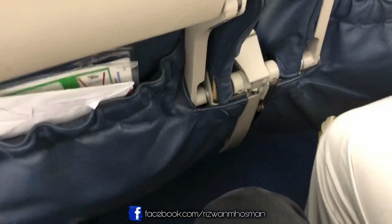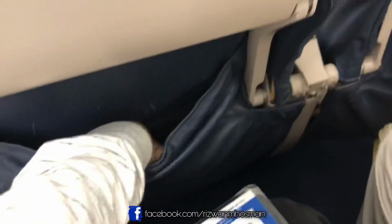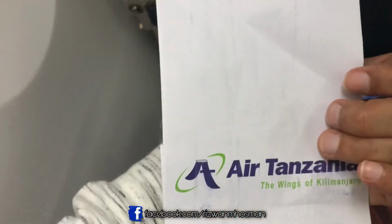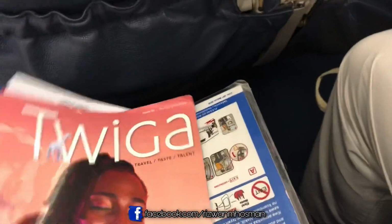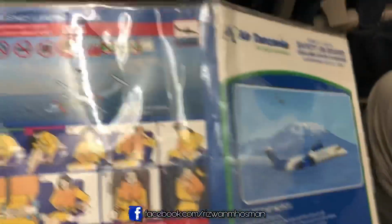Let's check out what's inside the seat pocket. So we have an air sickness bag. We have this Twiga magazine. By the way, Twiga means giraffe in Swahili. And just like any other aircraft, we have this safety onboard card. It has the aircraft features and the important safety information.